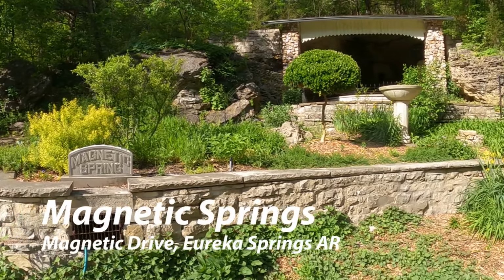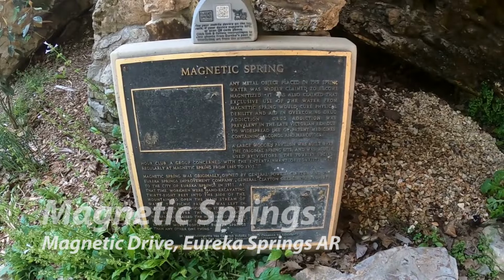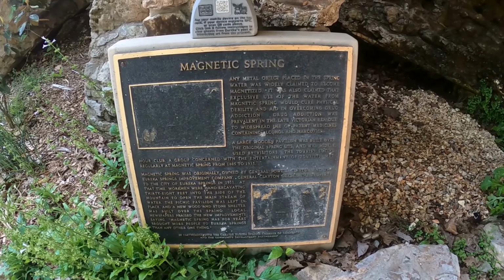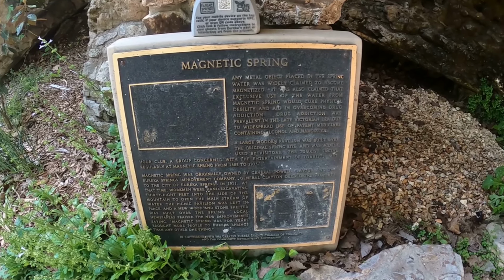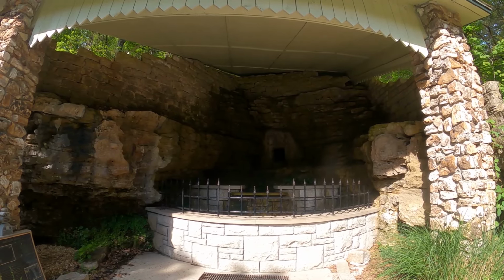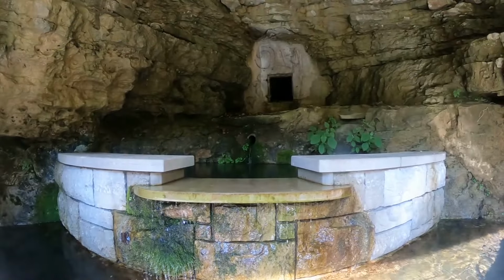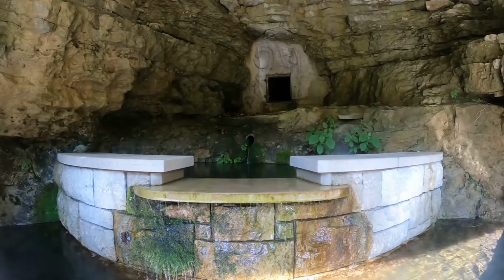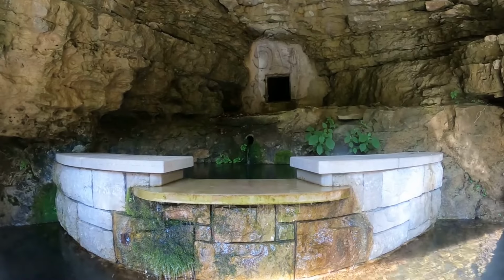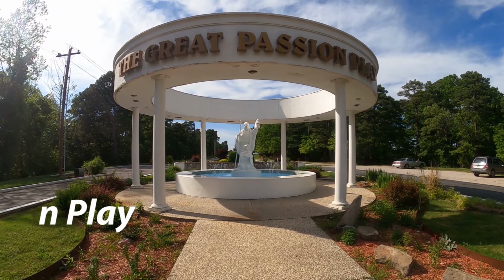Magnetic Springs is probably the most important spring in town. It was thought that if you put a metallic object into it, it would become magnetic, and because of that, have all kinds of healing properties. People came from all over the world for Magnetic Springs. It's been recently renovated. We had been through town a couple of years ago, and it was under reconstruction at that point. But it's a beautiful area.